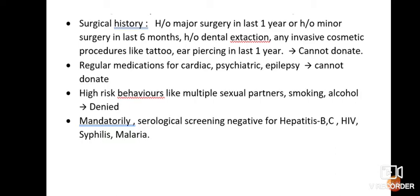And those with high risk behaviors having chances of transmitting transfusion transmitted infections like HIV, hepatitis B, hepatitis C, syphilis, malaria, etc. should also be avoided.